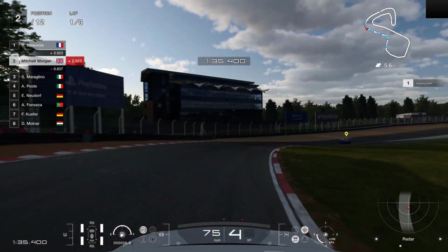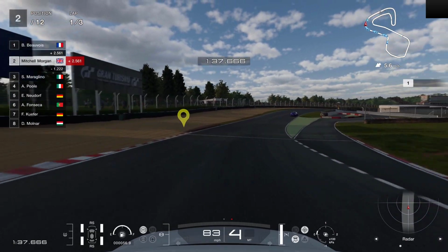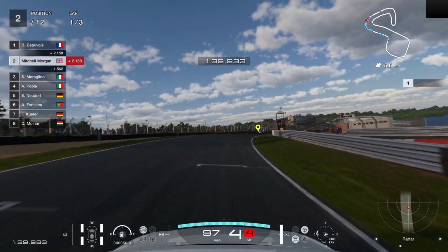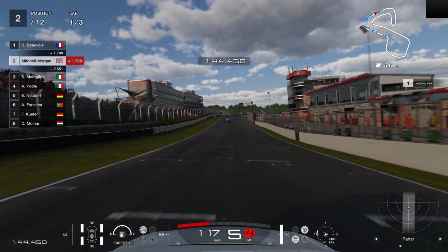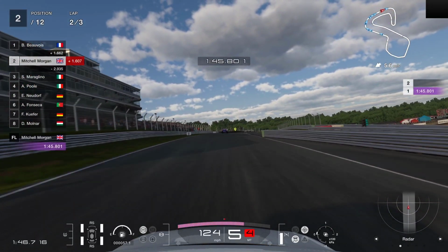Be careful on this right-hander. It can suck you in and put you out on that gravel. So very, very cautious. I don't need to get first by the end of the first lap, we've got three full laps to do this.